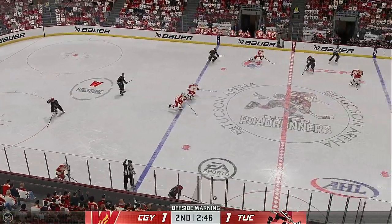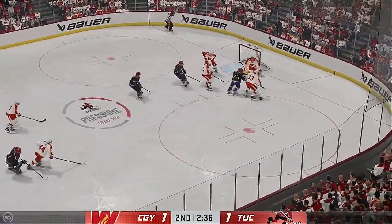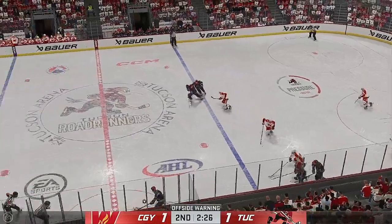Oh, what a hit against the boards! Executed perfectly, James. I mean, he can't maneuver, he's got nowhere to go, he's lined up, and then he's taken down.